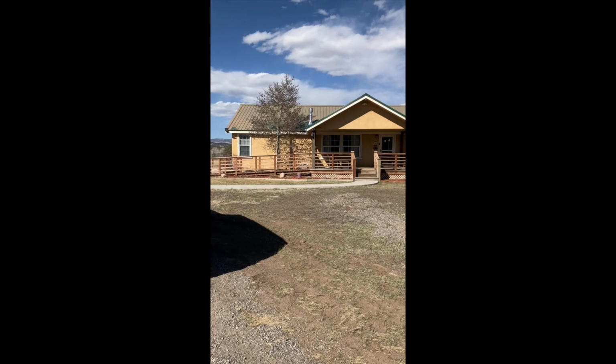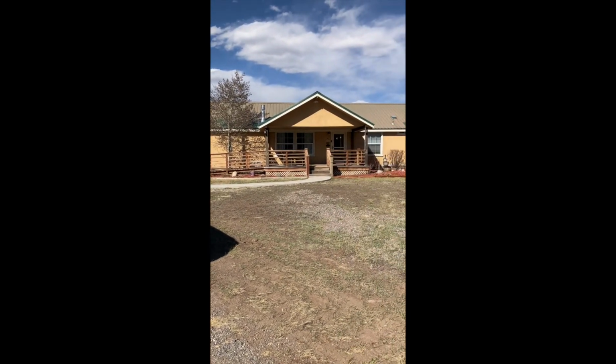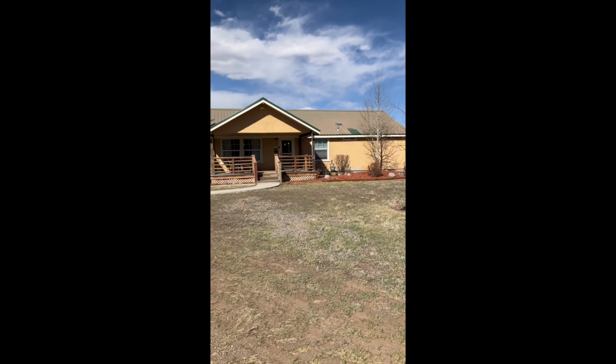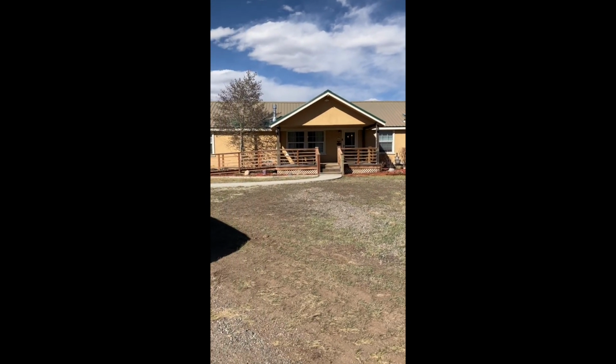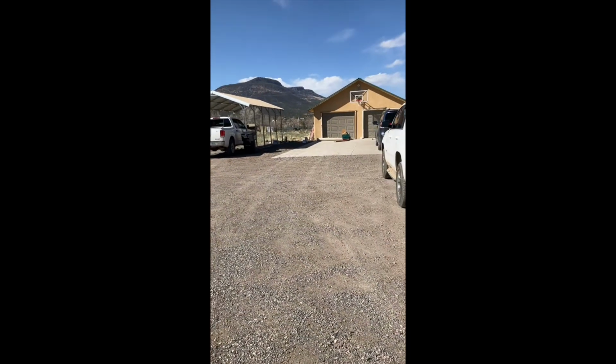It's a lovely, lovely ranch, 1-floor home, perfect for anyone that doesn't want stairs, and ample parking. Check out how many parking spots you can have. You can have giant parties here.